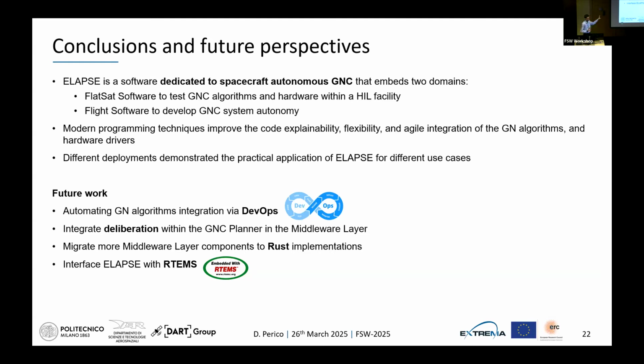Future work, this is a very limited list. I have, I think, a book of things to implement in the future. But I think some of the most relevant ones are automation of the GNC algorithms integration into the software. This is not automatic at the moment. And introduce that into a DevOps environment. Deliberation in the GNC planner is an open point. I'm working on it in my actual research. And then we would like to push more on Rust integration of the whole middleware layer, and also run that not only on Linux, but also on other real-time operating systems such as RTEMS.